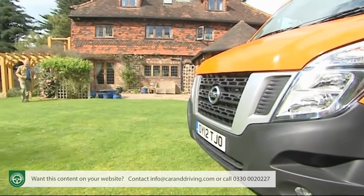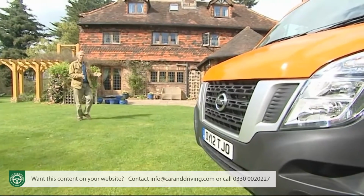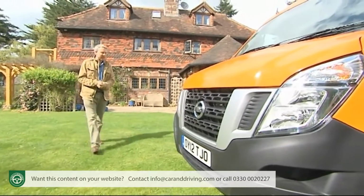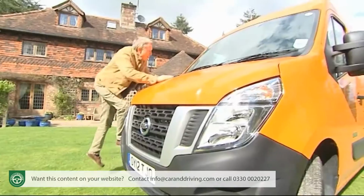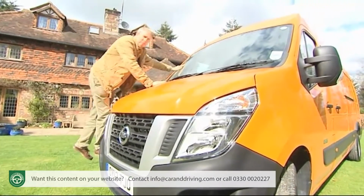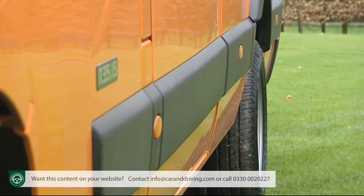Thick bumpers add aggression to the front end, curling up at the edges to protect the corners of the vehicle from knocks, and they incorporate steps that are cut in so that you can easily climb up to clean the windscreen if you need to. Side rubbing strips along the flanks are also a boon.